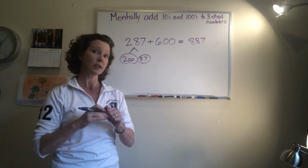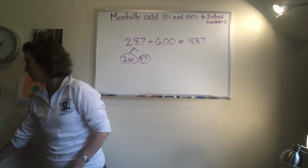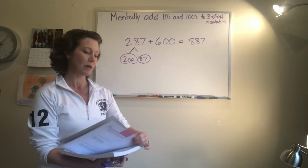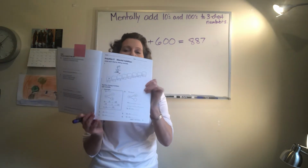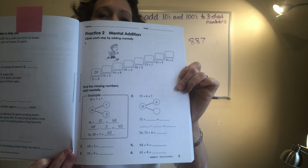If you would like some extra practice and you think it's fun, then you can turn in your textbook to the Let's Practice page, and you can do some of those on your own just for mental challenge. Those are really fun. But at this point, you're going to turn into your workbook, to page 3 in your workbook. It's going to look like this.